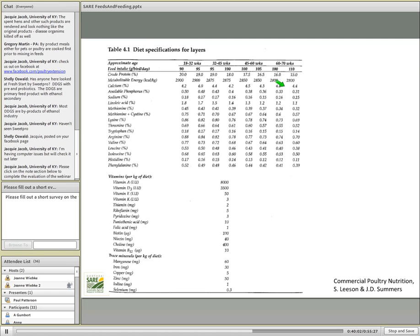Now, here are some diet specifications for laying hens. Again, the crude protein, the energy, the calcium, the phosphorus, and the critical amino acids. This vitamin and trace mineral concentration would satisfy the requirements of these layers from housing clear up to 70 or more weeks of age. So you'll see over time feed intake increases from maybe 90 grams per bird up to 110 grams per bird.